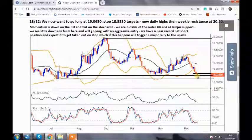Okay, I'm looking for a move back through. We really need to get back through the level I've entered at, 1906.30. We're at, what are we, 1902.82 on Friday. Need to get back through that level. If we go through this level should be really strong support. It's a really good risk to reward trade if it comes off, of course.